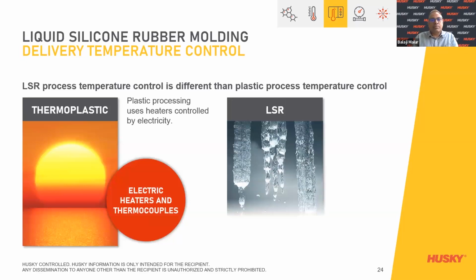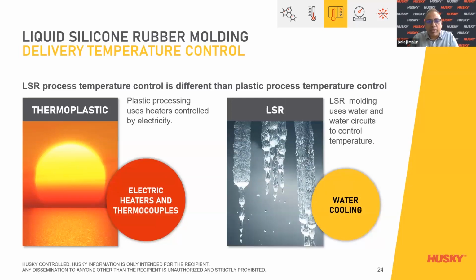So another example that is very critical is that for running thermoplastic, we need to have heaters, we need to have thermocouples, we need to have running cold, hot, or hot oil, something for the thermoplastic material to run. Whereas for liquid silicone rubber, it's always water cooling. It's very critical. And of course, we need a thermocouple for this one to maintain the temperature of the water. I would explain to you in the next slides to come.